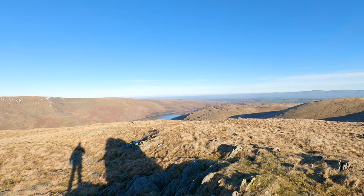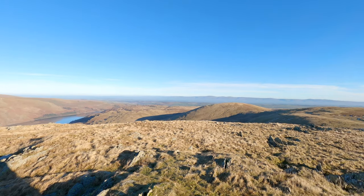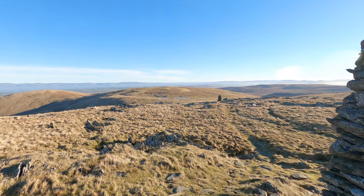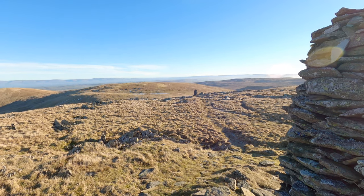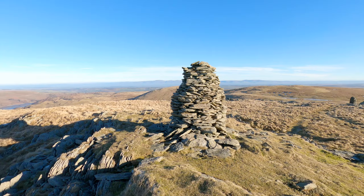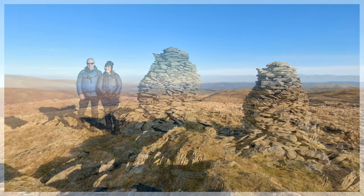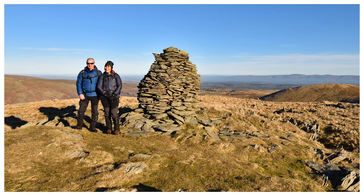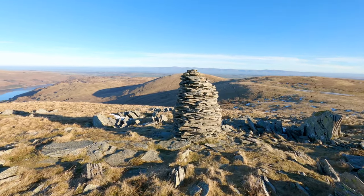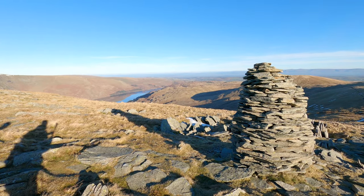And then Haweswater is down there. So quite an impressive view from here. That's the lower cairn, just down there. Another impressive cairn. And just as impressive views again, looking over to Haweswater down there.